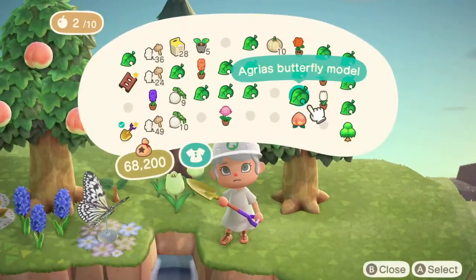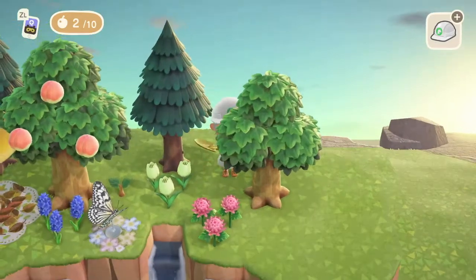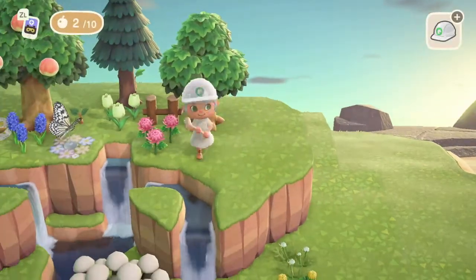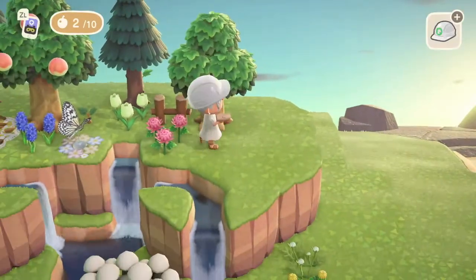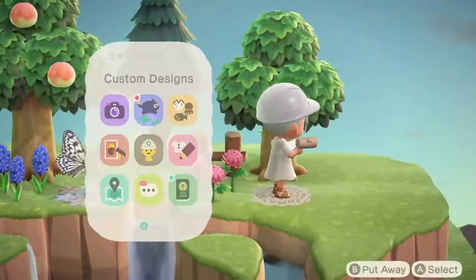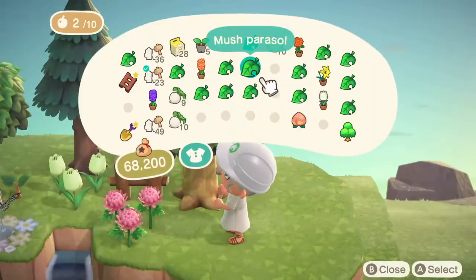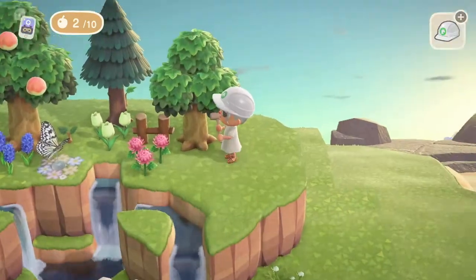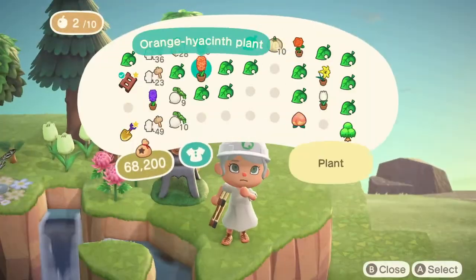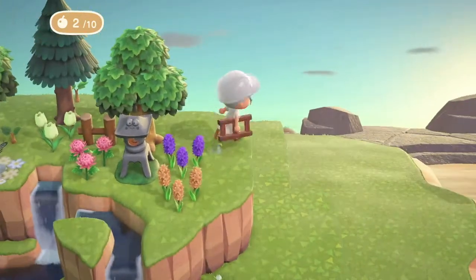Right here, I am just going in and making sure my flowers are staggered as well, kind of like how I staggered my trees. I like to be able to place items or bushes or fencing in between my flowers. I just feel like that gives the area a lot of dimension, so that's why they're not all in a straight line. I just like the look of them being staggered right next to the trees. And now I'm just trying to decorate this side of the cliff with some flowers and different items.